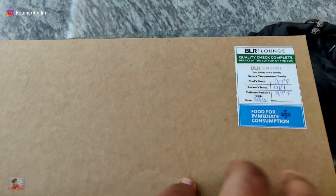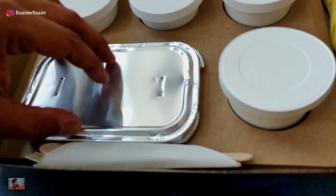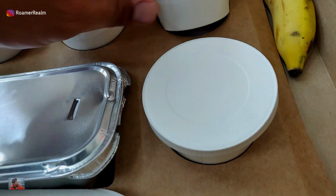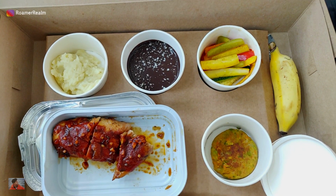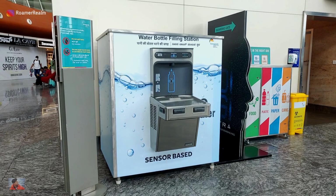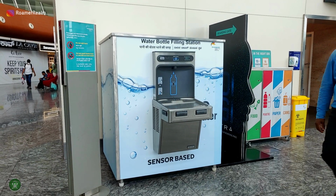Speaking of food, I got something for myself from the airport lounge. Yes, they are open, but only takeaway is available, that is, no dine-in. I also saw sensor-based contactless water bottle refilling stations. It's such a fantastic initiative during this pandemic, and also it'll cut down a lot on the plastic waste.